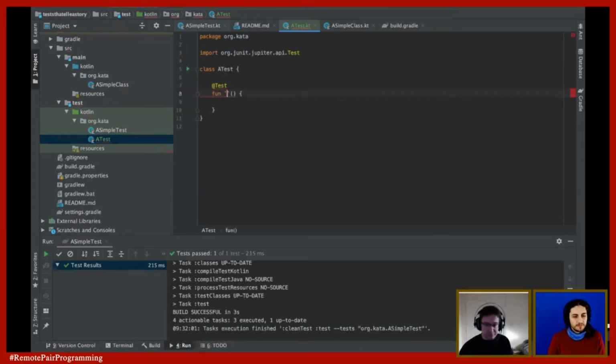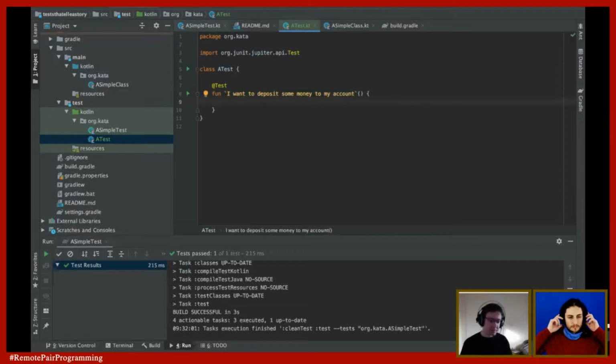I like it that in Kotlin everybody's having fun. So we want to deposit some money to our account, I think. So I want to deposit some money to my account. Now this is a first start. Something that I like about writing tests in Kotlin is that I can write really nice sentences, and also I like to not have a test or a should in my test name, because if it's something that should happen, then this is not something that is happening. I want things to happen because I am telling a story. I'm not telling a hypothetical story of what maybe I could be doing.